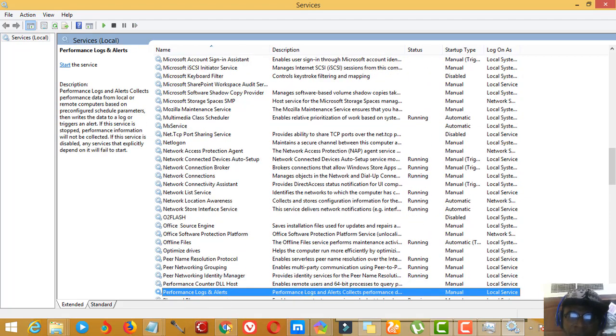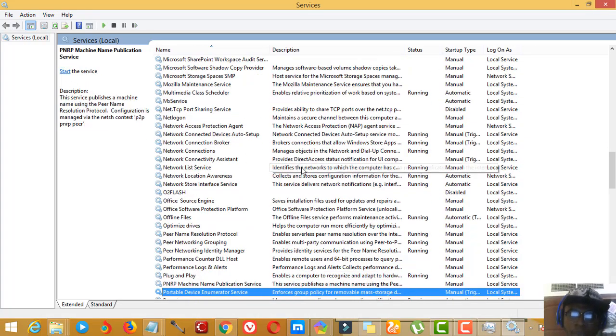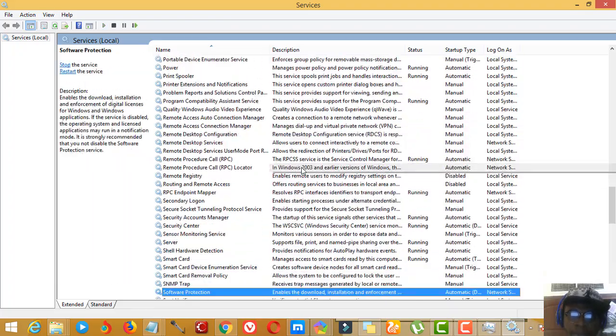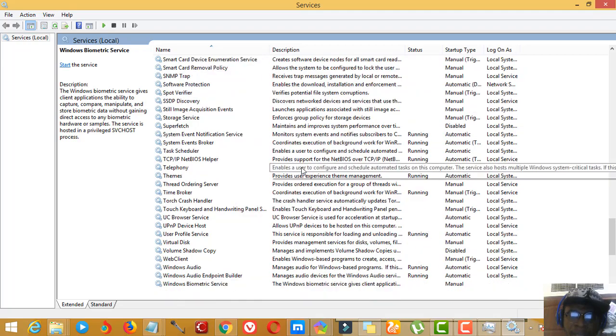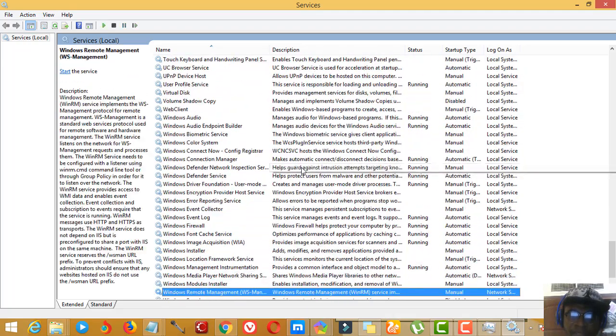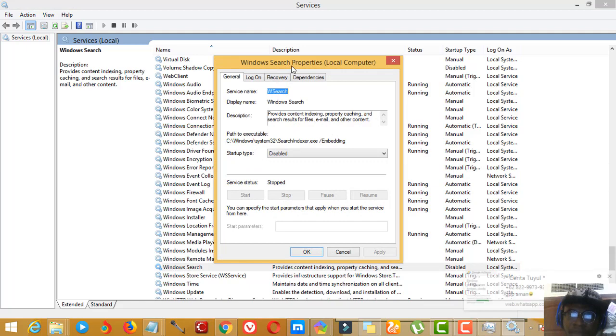As we can already see here, we will stop the Windows Search and the Superfetch. So all you want to do is look for your Windows Search. Let's come down to W. I think this is where we're going to find Windows Search Service. Okay, this is Windows Search Service, right? So all you want to do is double click on Windows Search Service.